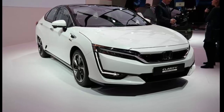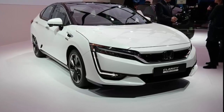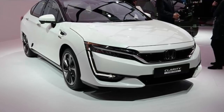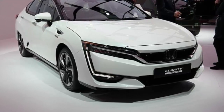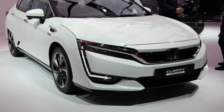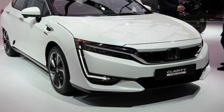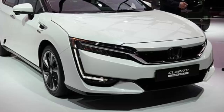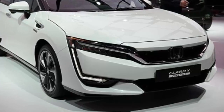The Indian Auto Expo 2018 has been quite a spectacle, especially when it comes to electric mobility. From electric vehicle concepts to all-electric models that are close to making their debut on Indian roads, there is plenty of environment-friendly action going on at the expo. And one of the key showcases on this topic is the Honda Clarity.